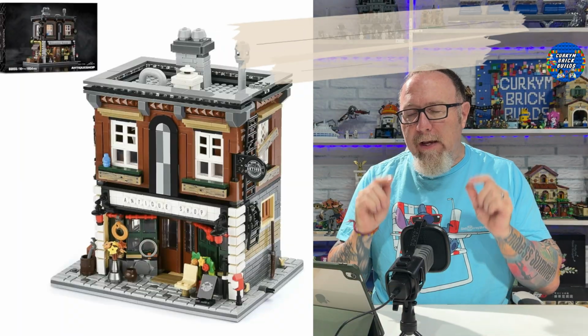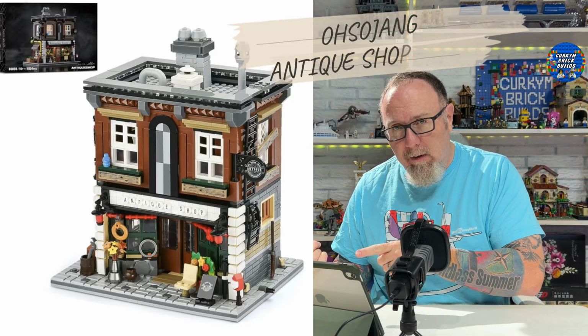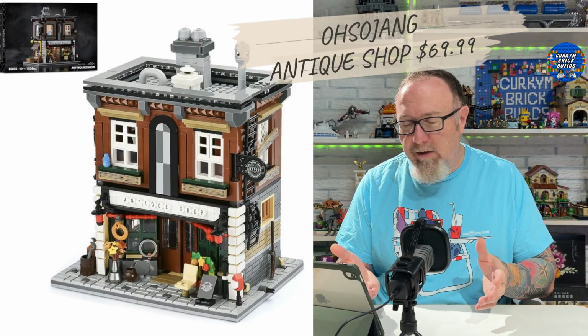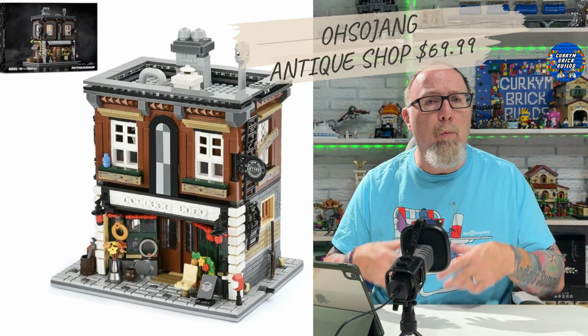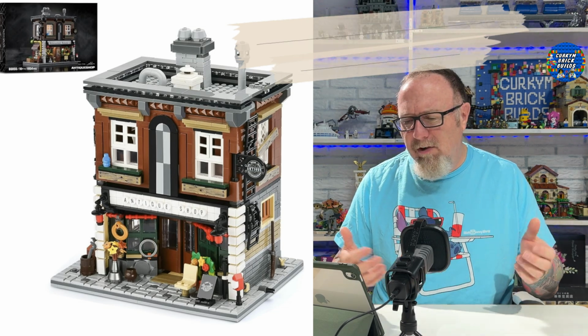The next one is the BNG, just like that castle I mentioned first, the Antique Shop. We have the Antique Shop designed by Ohsojang. We, however, got it from Barweir over in China, but now it is available in the United States at this BNG company, who knows what it is. The antique store, we actually have a review coming up of that soon, so stay tuned for that. You can get it for $70, which is about what we paid from Barware when you include shipping. I think the set was like $40. We paid $30 in shipping, so kind of a wash. Almost 2,000 pieces. It was a great build. Again, wait for the review on that.